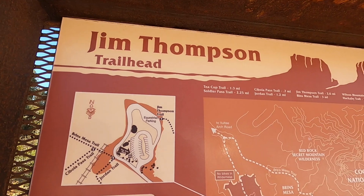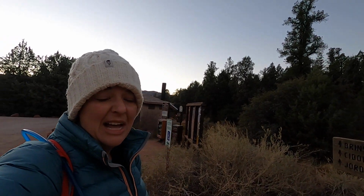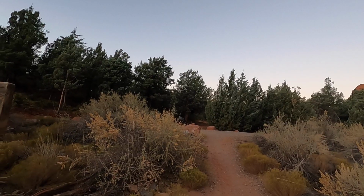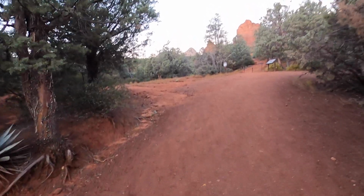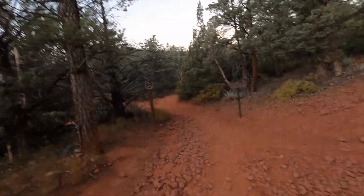So we parked at the Jim Thompson Trailhead, and we're gonna take Corolla Pass to the Soldier's Pass. It's a little out of the way, but it's our way to get there before it gets super crowded and we don't have to worry about parking. The signs are marked pretty well, so. Caballo Pass Trail.